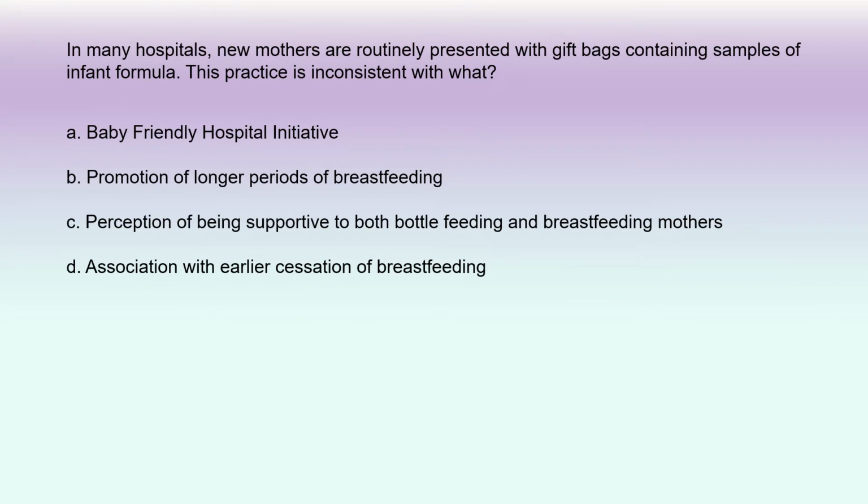In many hospitals, new mothers are routinely presented with gift bags containing samples of infant formula. This practice is inconsistent with what? A. Baby-friendly hospital initiative. B. Promotion of longer periods of breastfeeding. C. Perception of being supportive to both bottle feeding and breastfeeding mothers. D. Association with earlier cessation of breastfeeding.